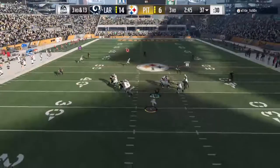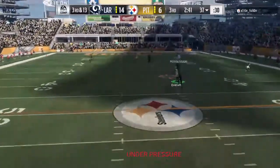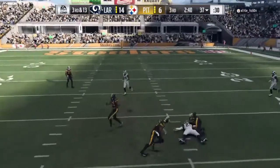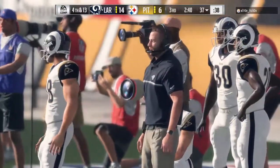Play action. It's Goff. Flushed out right. And he bats it away, and it falls down incomplete. Well, it bounced up.